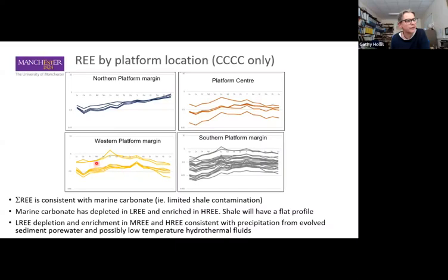Whereas in the platform centre and the west and the southern platform margin, it's very subtle, but there's a bit more of a bulge in the middle here. The southern data is a little bit more confused and maybe needs unpicking a bit more. And also occasionally we see these little peaks in europium, and that itself can be an indicator of hydrothermal fluid. So we'll look at that a little bit more in a moment. But overall, this depletion in light rare earths and enrichment in middle rare earths and, to a greater or lesser extent, heavy rare earths would suggest that the calcite was precipitated from pore waters that had undergone a lot of fluid rock interaction, dissolved a lot of limestone, maybe been in contact with some of the shales, and that possibly there's some low temperature hydrothermal fluids input into the system as well.